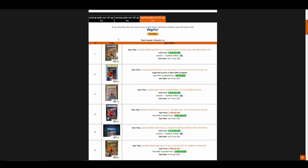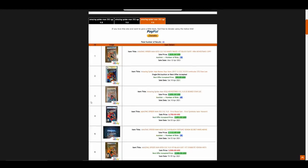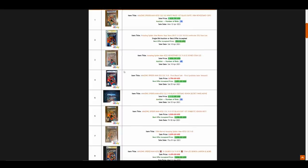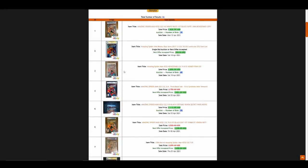ASM 252, before we get into Ultimate Fallout 4. This ties directly in with the other Venom stuff. I do have a copy of this. This is one that spiked way up, had its slight pullback, and has re-leveled off. I got mine for about $1,400 or $1,500. It's currently going for anywhere from the high 18-19s to the low 21-22s in that range. And I think that's a pretty fair price for it.